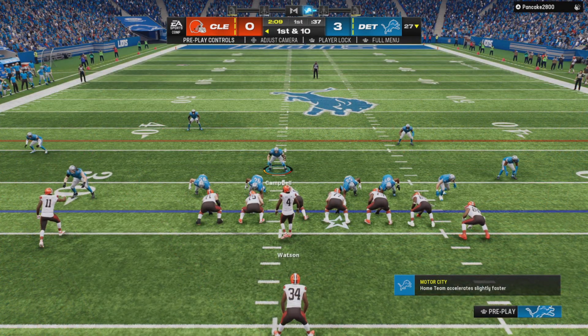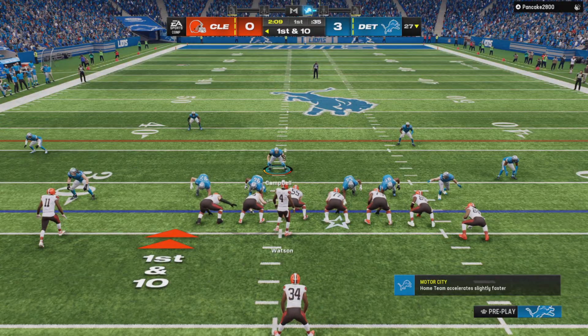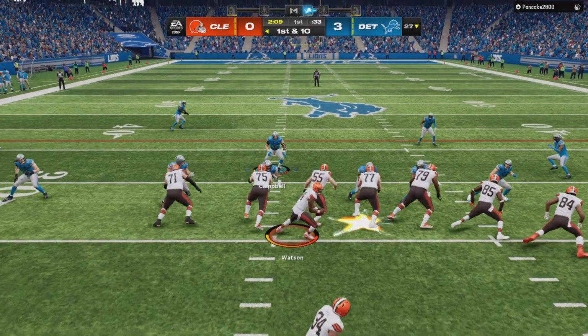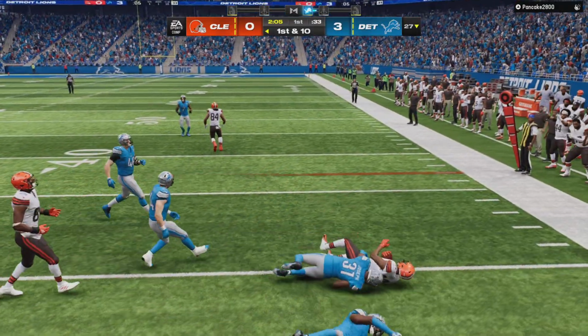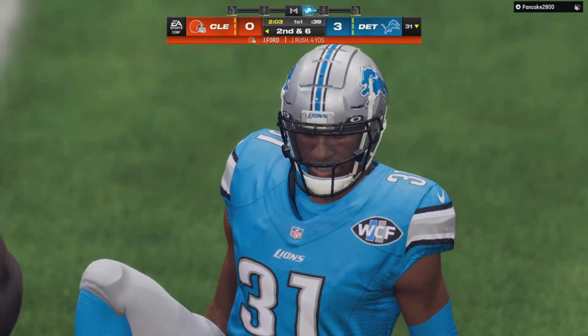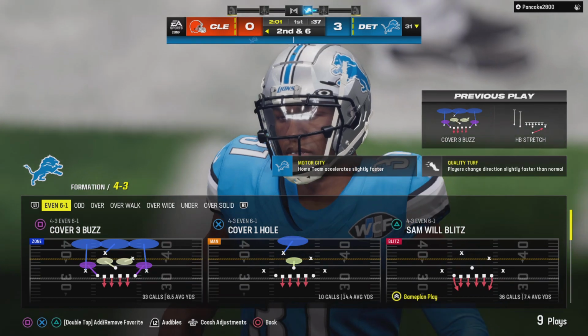Watson and the Browns now with a 1st and 10 at their own 27. They will start this drive with 4. Up past the 30, second down coming up.